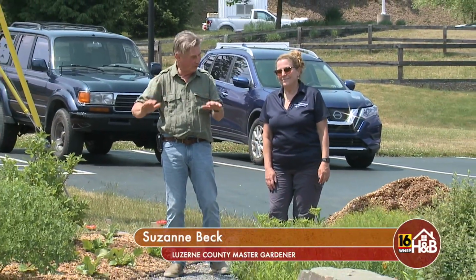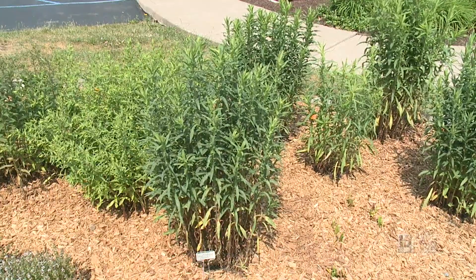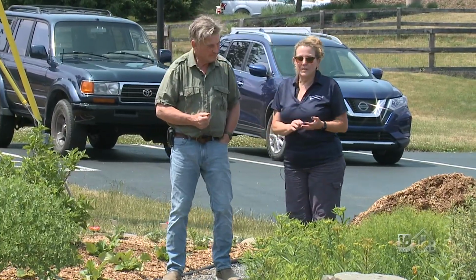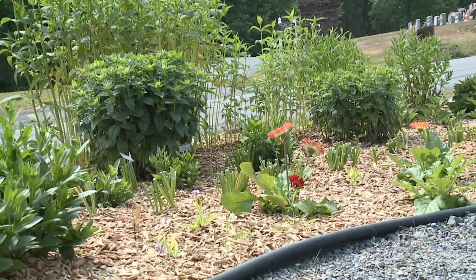Well, I've joined Suzanne, who's a master gardener here in Luzerne County, and we're standing in the front part of the Pollinator garden. Let's have a look at some of the plants you've put in here, some of why you've chosen it. I think the important thing though is, what is a pollinating garden before we start? So a pollinator garden is something that's intentionally put together to attract pollinators.